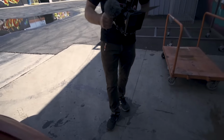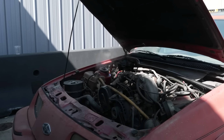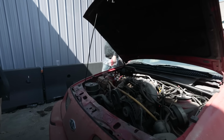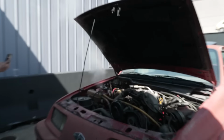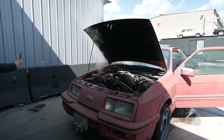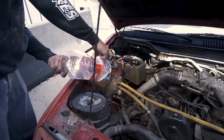No. It just smells like hot metal. I'm sure that thermostat is wide open. Let's try to find some more water. I'll just go fill this. Oh, there you go, you got it. It's actually hitting the block. Chocolate milk. It started like it wanted to run.